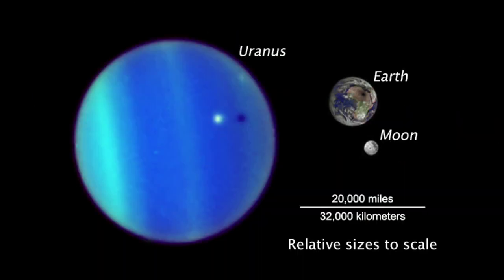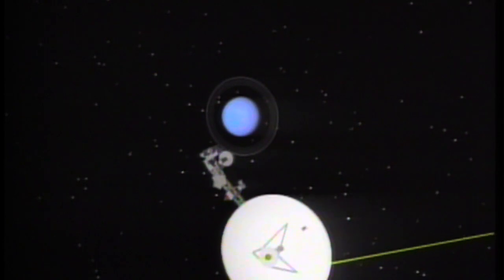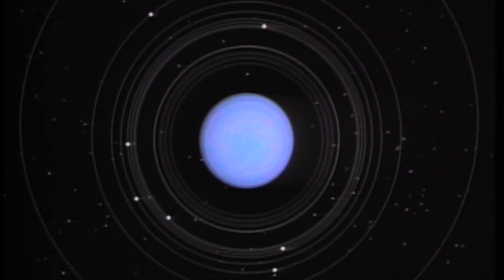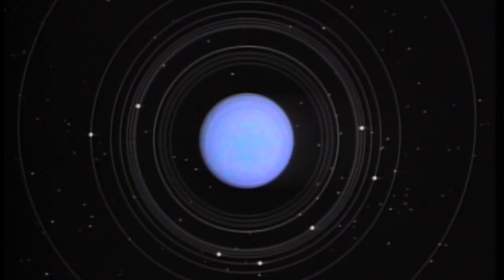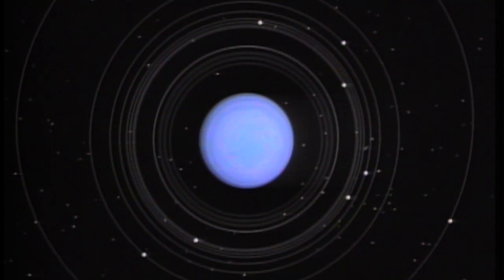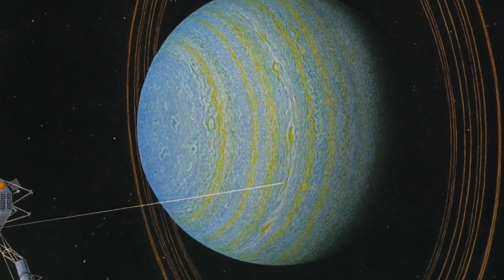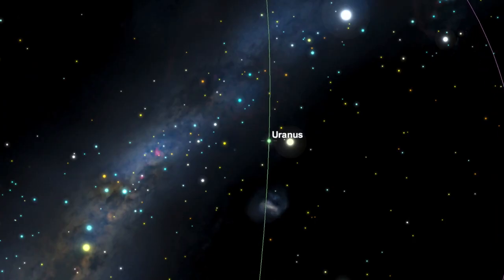The planet is the third largest planet in our solar system, and it's a very cold and windy world. The ice giant is surrounded by 13 faint icy rings that are mostly made up of dust and golf ball-sized rocks. It also hosts 27 small moons, all named after characters from William Shakespeare's works, and takes, believe it or not, 84 years to make one trip around the sun.